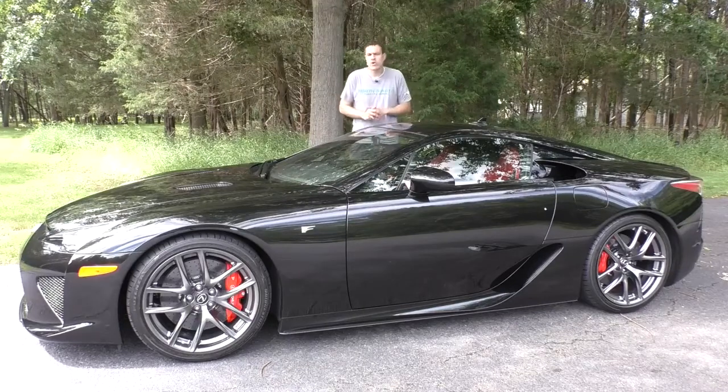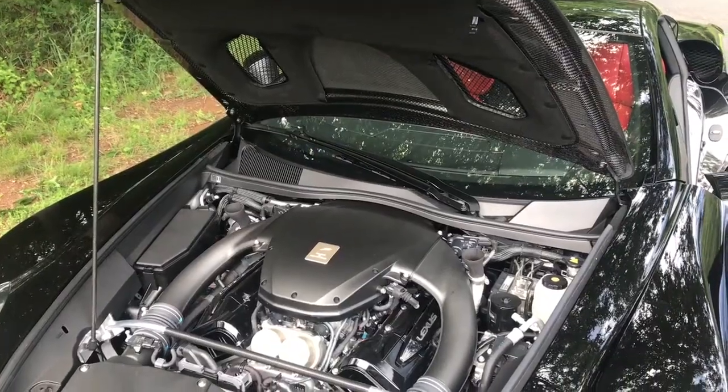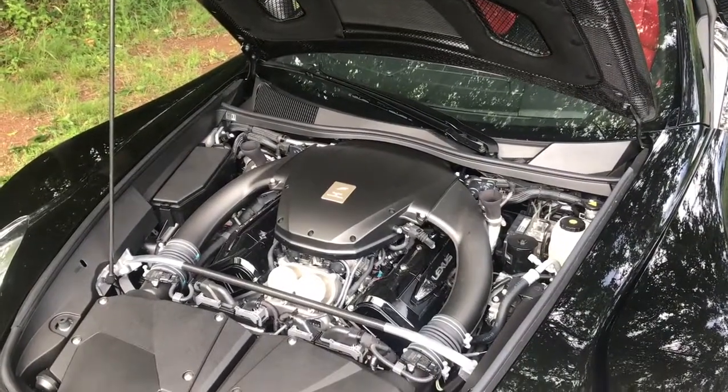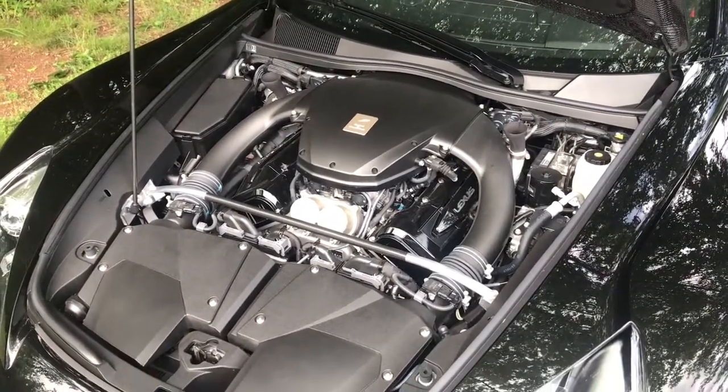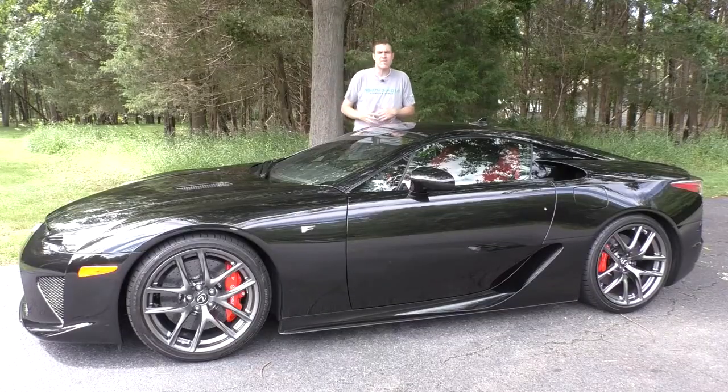Next up, we move under the hood. Now, the engine in this car is very beautiful, and Lexus has done a pretty good job of not covering it with too much plastic so that you can really look at it and check it out. Maybe the most interesting thing under the hood, though, is the fact that you pay $400,000 for one of these and the hood doesn't stay up automatically.